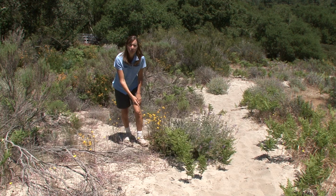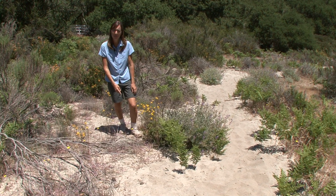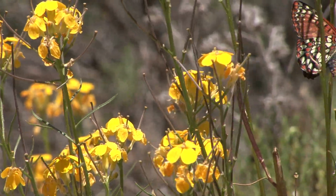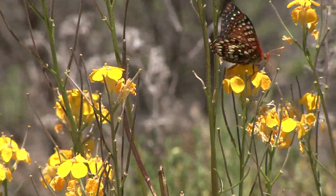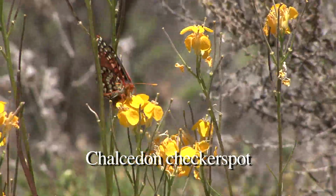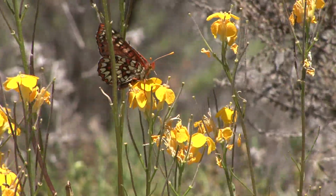So this is the Santa Cruz wallflower, Erysimum teretifolium. It's in the mustard family, or Brassicaceae. It's found nowhere else in the world. And it's pollinated, as you can see here, by the Chalcedon checkerspot butterfly. It's an important pollinator for this rare plant.